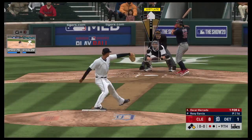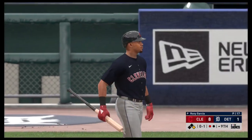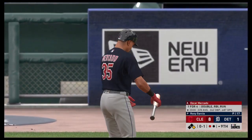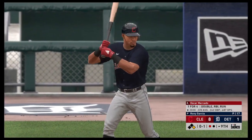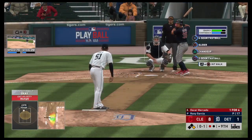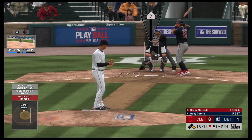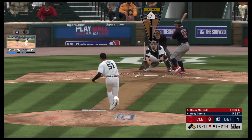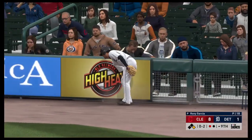Into the box now, Oscar Mercado. He'll swing and lift a ball foul off to the left and out of play. He comes into this appearance in the midst of a 1-for-4 day. And this is hit hard to the right side. Foul.